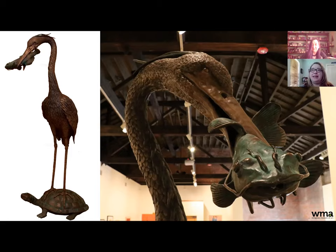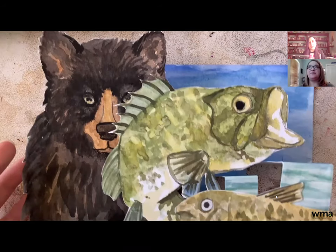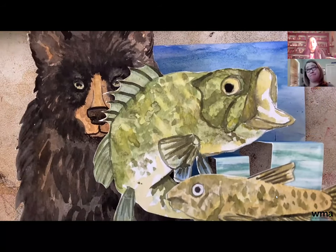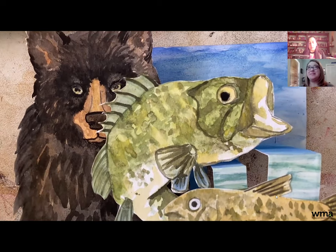Take it away. All right. So we're here. I have my camera set up so I can show you some different things. Here is a pop-up food chain. What you're seeing with Frank Fleming's Unlikely Landing is a food chain. We have the heron getting its dinner, which is the catfish. And the turtle is just along for the ride, so to speak.